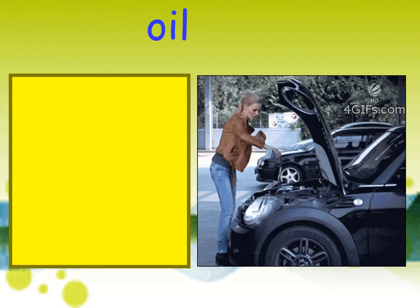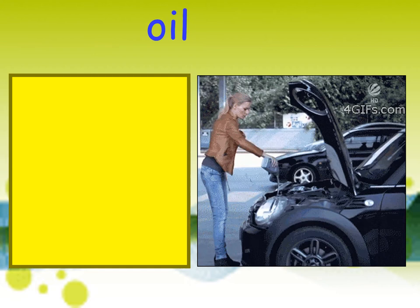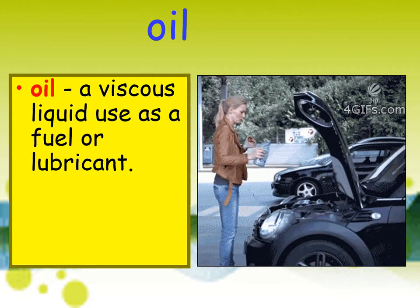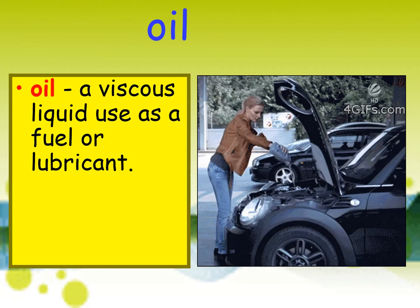Next is, now in this picture, what can you say about this thing that the woman is handling and pouring into her car? So this is called oil. Now there are many kinds of oil. We have cooking oil, we have baby oil, we can put it into our hair. And this particular oil is used for vehicles or cars. An oil is a viscous liquid used as a fuel or lubricant. Now, for example, in this particular scene, this woman is using this oil as a lubricant.